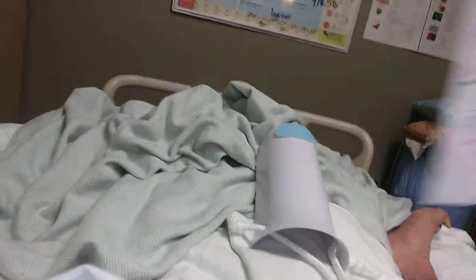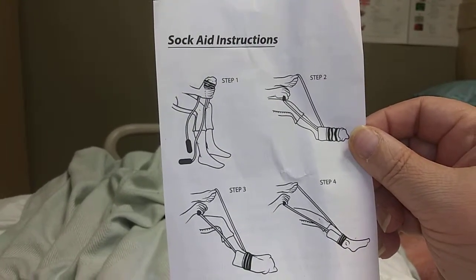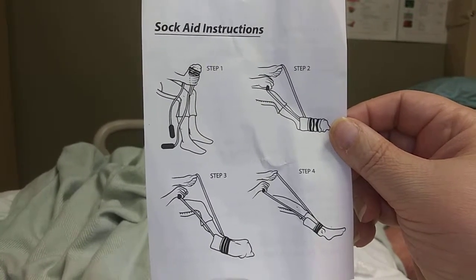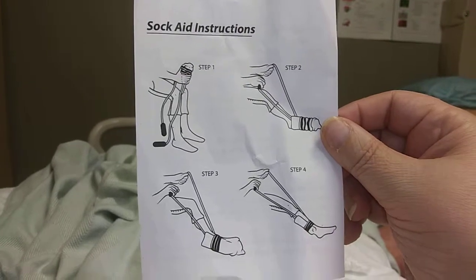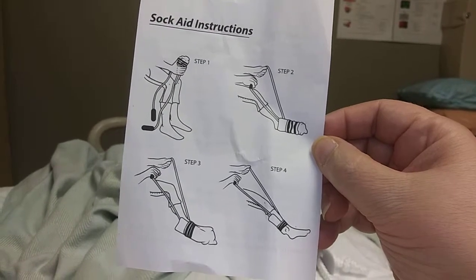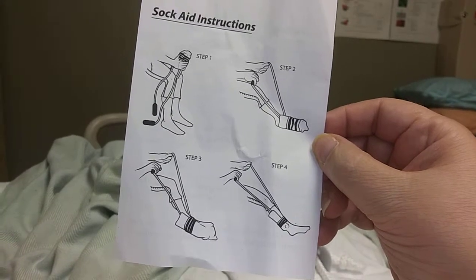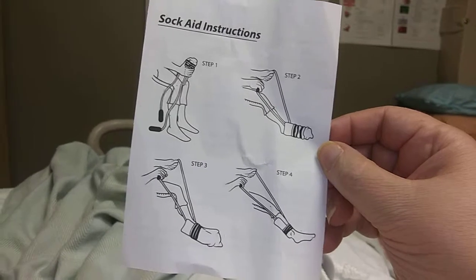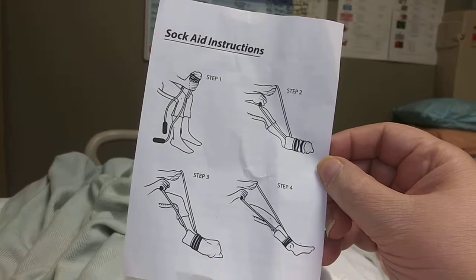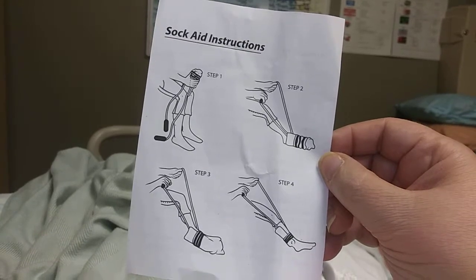Here, you know what? I'll just show you the instructions. That goes to show pretty much how you do it. Sock aid instructions. Step one, you put the sock over the top of it, like so. Step two, you bring it down to your foot and put your foot inside the hole that's created by the tool. Step three, you pull it on with both hands. It comes up your leg or your foot. And four, that thing comes out of the sock automatically, not being still attached to your leg. Then voila, you have a sock on. Okay.